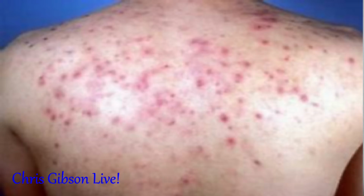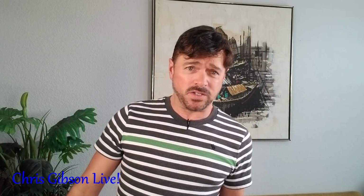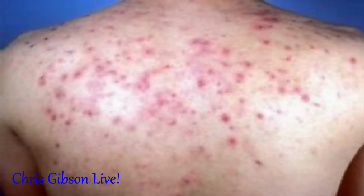The third reason is that the back rarely gets exfoliated, and this is a huge part of good skincare, and a good skincare routine is exfoliation. So it's hard to reach, produces more oil, sweat, dirt, all those things, gets a buildup of dead skin cells, and voila, you've got the recipe for ongoing breakouts on your back. So how do we treat this? What do we do? Well, first you need to exfoliate.